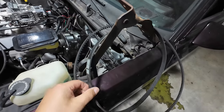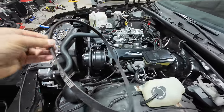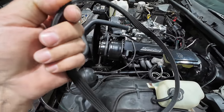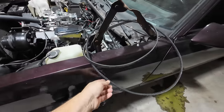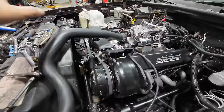Brand new belts, by the way. This little belt, it's not bad. I'm going to keep it in the car as a spare, but as you can see, it chipped up. There are a few places that are a little torn. I'm not taking any chances. This belt right here, $30, man. The other one's $10. That one was $30.